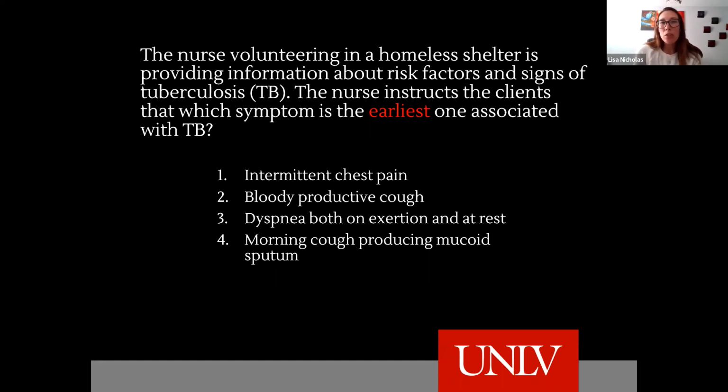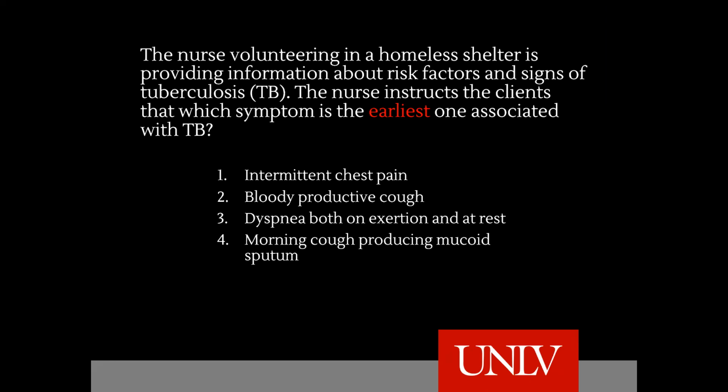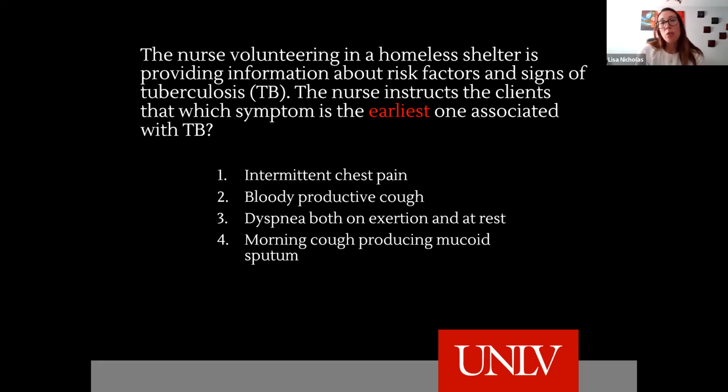Intermittent chest pain, that could be more associated with a cough and not something that would really go along with tuberculosis. A bloody productive cough, that might be from increased cough or increased irritation of the lining in the throat from a cough. Shortness of breath or dyspnea upon exertion and at rest, that's not really associated with it, but a morning cough producing mucoid sputum is one of the earliest signs associated with TB amongst looking at your client's potential risk factors.